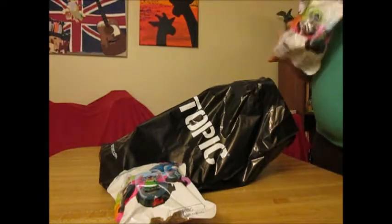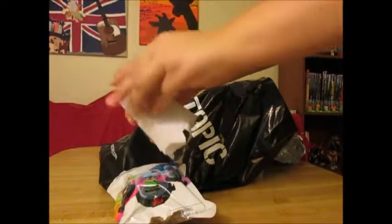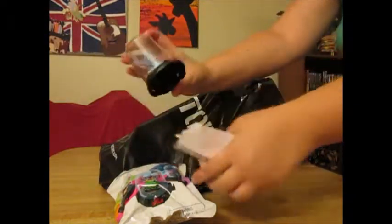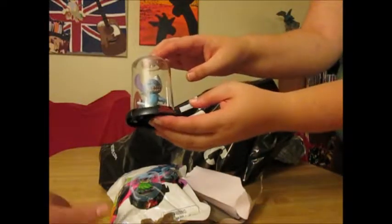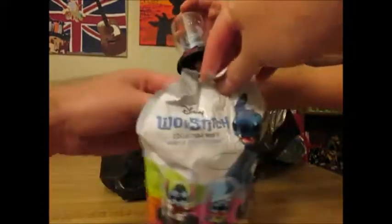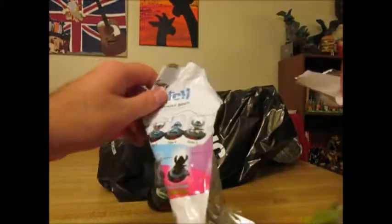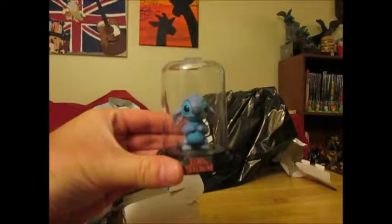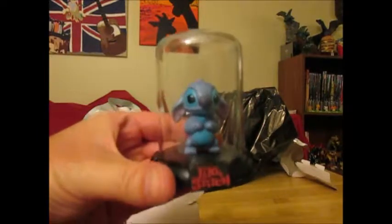So noisy. Hey, that's the sound of a beautiful new package being opened. Alright, bring it into the camera so we can see it as it's being exposed. We have Surfer Stitch. Ooh, cool. Alright, now I'm going to open the second package. As it goes flying! That was definitely odd. Alright, let's see what we've got. We have... Ooh, it's Sad Stitch. But yeah, it's interesting to note he has no outfit on. But yeah, it's cute Stitch.